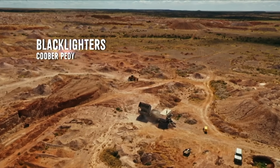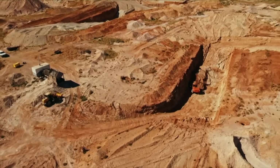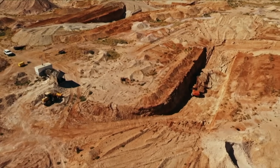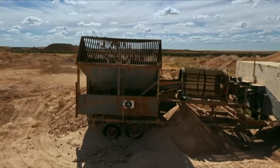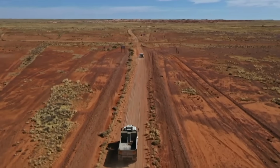We have to keep finding opal, we just do. The job we want to do is too big for the loader to take the dirt out of that cut. In Coober Pedy, the Blacklighters are unable to dig their open cut and run Opalzilla at the same time. Without opal to sell, their upcoming opal auctions are at risk. We're running out of opal. To move things along a lot faster, we're going to need a truck.